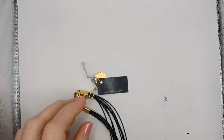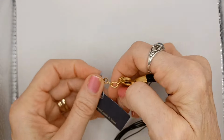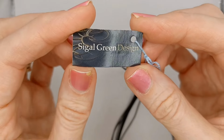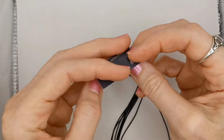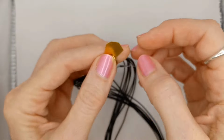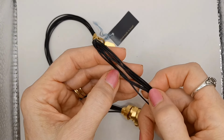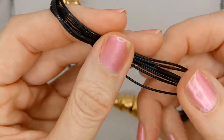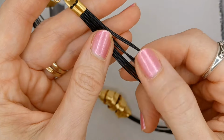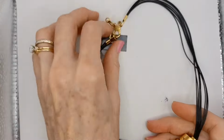Okay, this one's interesting. Let's look at the tags on it first. Handmade in Israel. Siegel Green Design. There's the hang tag. And it's new with tags. What are these? Some kind of coated cord. You have 1, 2, 3, 4, 5, 6, 7, 8 strands. And then this gold tone sort of wrap, looks like a ribbon that's wrapped around it in the front.